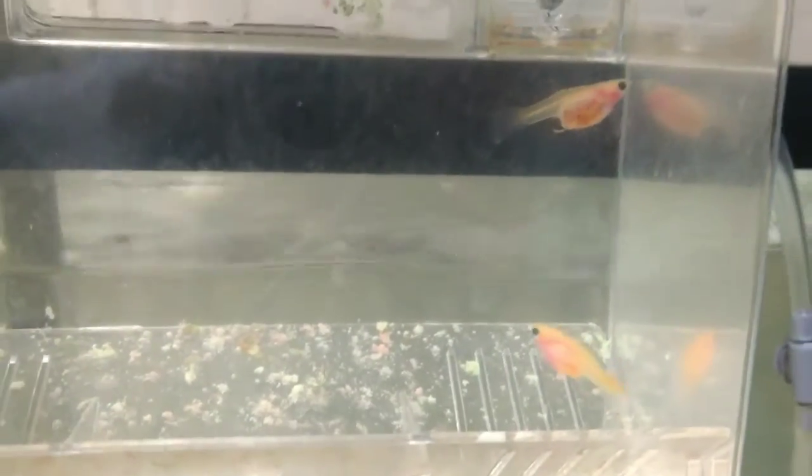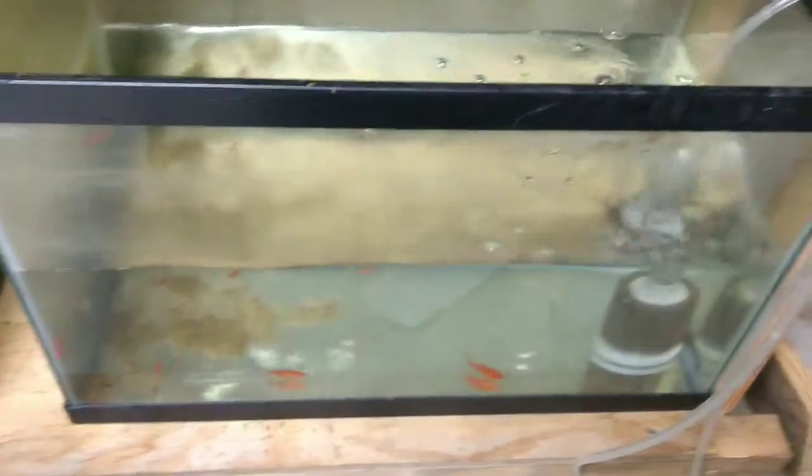No. She still looks very gravid though. It looks like the fry are still forming, making her gravid patch go a little bit more. Hey, Bob's out and about. He's doing pretty swell. All the filters are running right now. Oh, that tank needs some water.